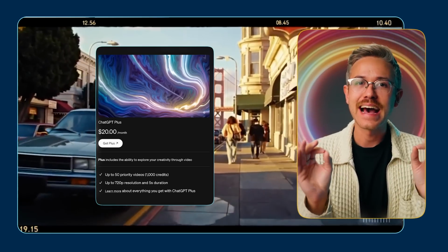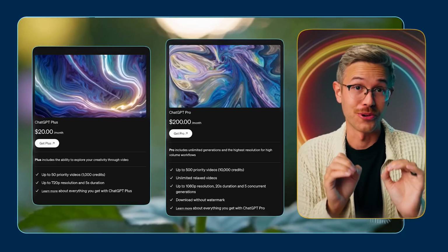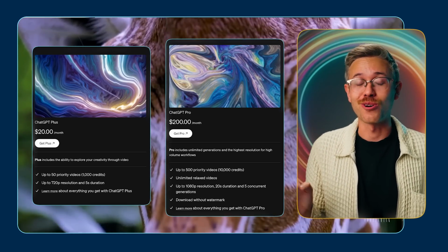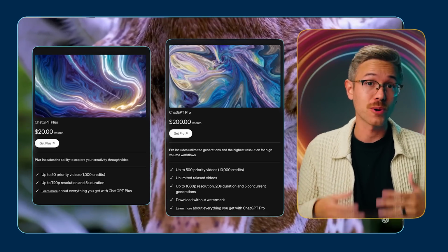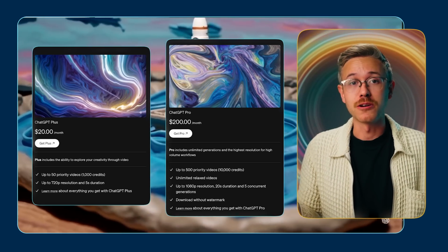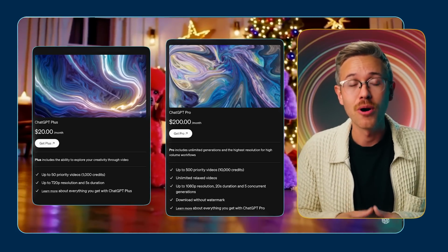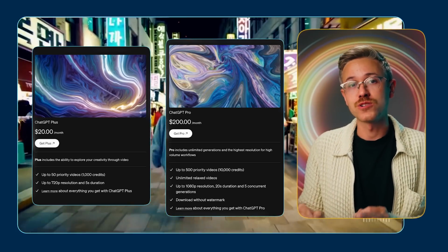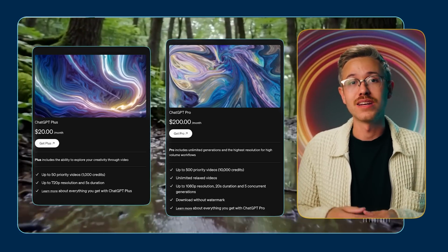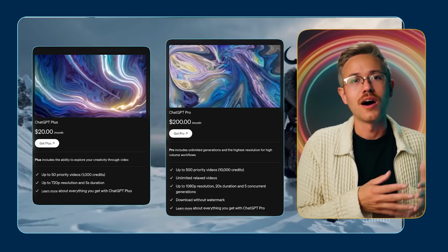The second plan that they have is the Pro plan, and the Pro plan is $200. So that price point is really high for the average artist, and unless you have your boss paying for it or a client paying for it, that's pretty significant, and I totally understand if that's out of the price range of most people watching this video. However, for $200 a month, you do technically get unlimited generations on the relaxed plan, so it's kind of similar to the unlimited version of Runway.